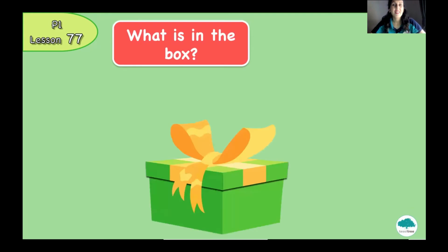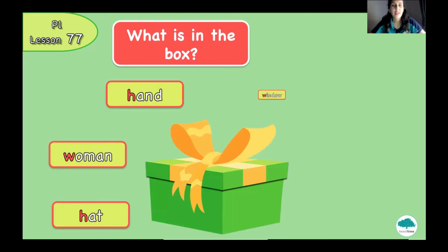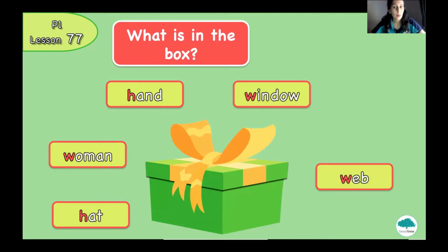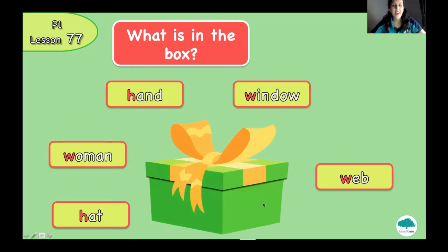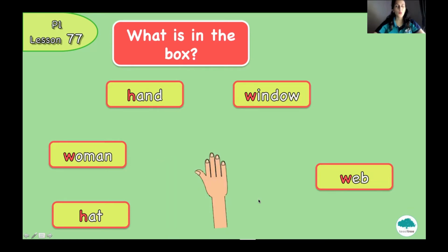And the last thing is in the box. Hat, woman, hand, window, web. Okay. Let's wait 10 seconds. I will show you the answer. Okay, I'll open the box. Ooh, so can you guess what is it? Let's try to find an answer.